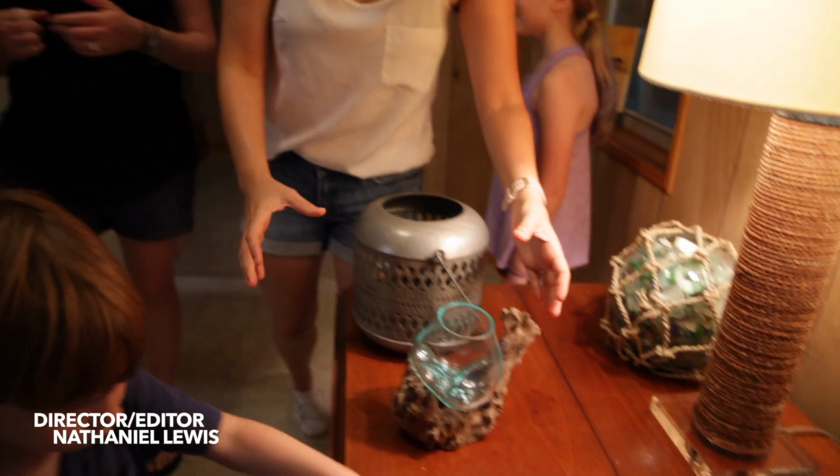We've got citronella candles that we can use for the mosquitoes. Trey loves citronella. I mean, who doesn't, you know? The mosquitoes down here are terrible, but Trey really loves the citronella candle.